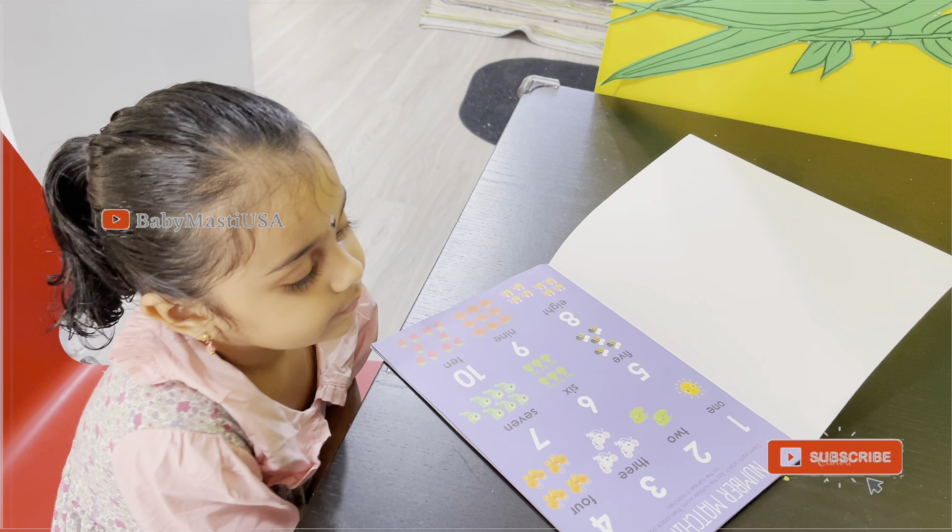Okay. Good job. Next, what is this? It's two. Now take the two sticker. Two sticker. Come on. There are so many. Two sticker is here. Come on, do it, Nana. Make the two. Take two sticker.